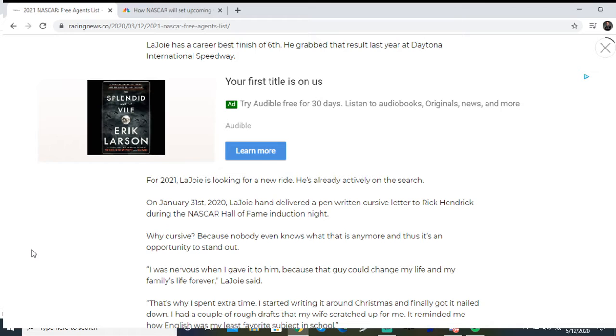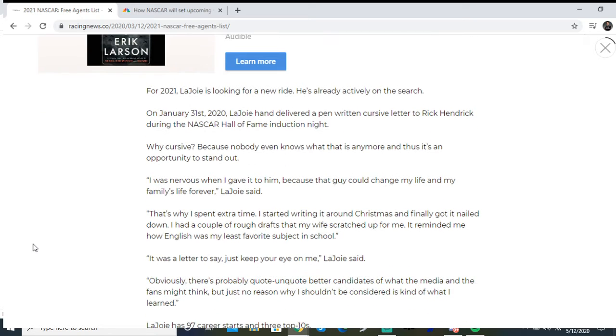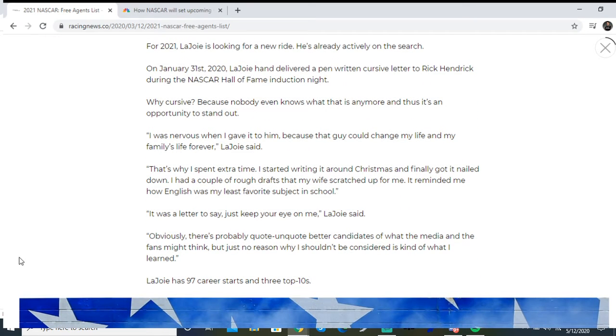About 4 months ago, he wrote a letter to Rick Hendrick during Hall of Fame induction night. He said, "I was nervous when I gave it to him, because that guy could change my life and my family's life forever." His letter said, "Just keep your eye on me." So, if Mr. Hendrick took that letter to heart, I see Corey LaJoie landing at Hendrick in the 48.